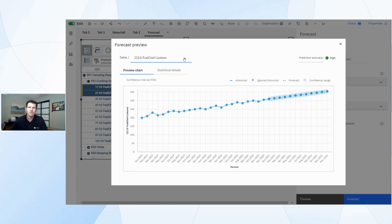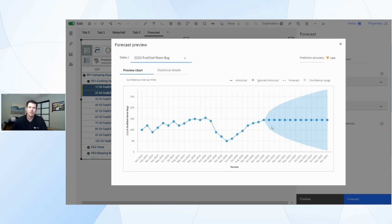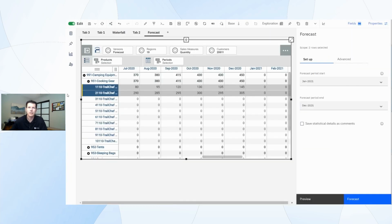So what can we do about this first data set? This is not useful at all. I can just do it the old-fashioned way and model it by hand, or I can choose to maybe ignore the rest of the data from March 2020 forward. Let's close that, and this time we'll just single select our irregular product A here. And I'm still going to forecast January to December of 2021.